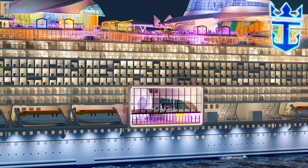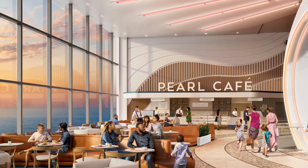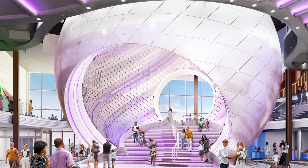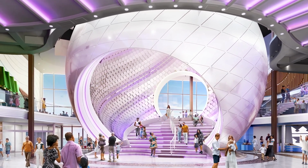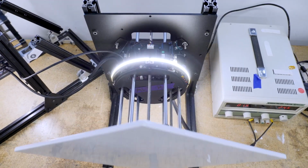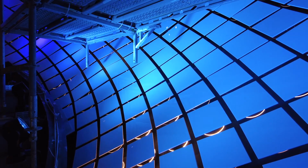The Pearl is the most quintessential example of form meets function on Icon. We knew we wanted ocean views, and this large structure within the center line of the ship is what allowed us to do that. Then, once we figured that out, we started to have fun with it. We started to think, what's that first impression moment going to be on the ship? What do we want people to think when they see it? So the Pearl has been an evolution.